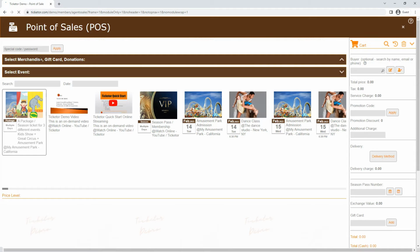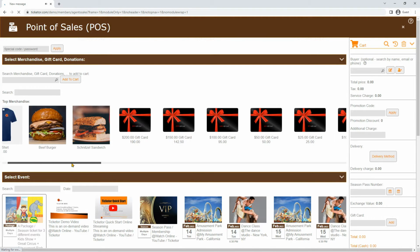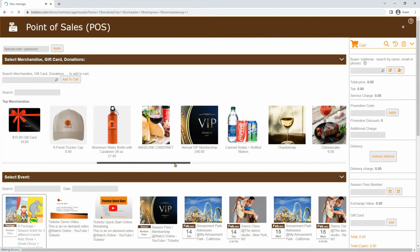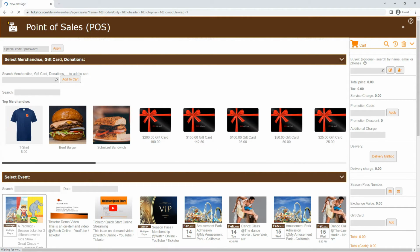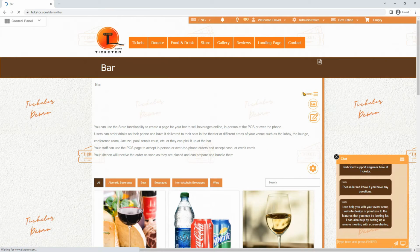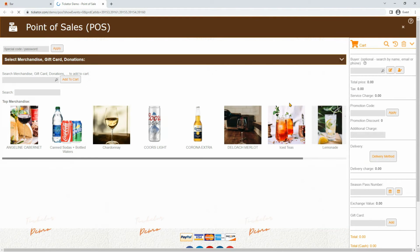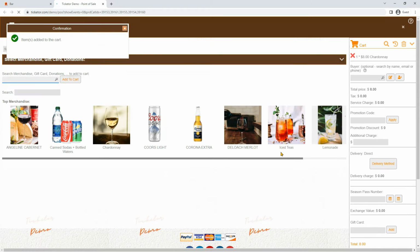This page lists all your tickets and merchandise from all store pages for sale. However, if you want to go to the POS page for a certain store, for example, if you are the bartender and only accept bar orders, then you can go to the bar page and use the POS page from the Actions menu. It takes you to a similar POS page, but the items on the page are only limited to the drink items, and you cannot sell tickets or gift shop items from this page.